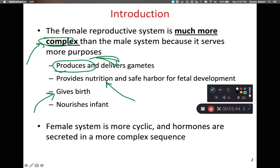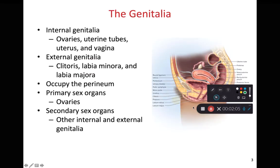When it comes to males, unless you're talking about pipefish or seahorses, generally speaking, the female reproductive system is going to be way more complex than males. As we look at this female system, we also need to mention that it's cyclic. There's a monthly cycle, and there are going to be a lot of hormones associated with that monthly cycle that give it a lot of complexity.